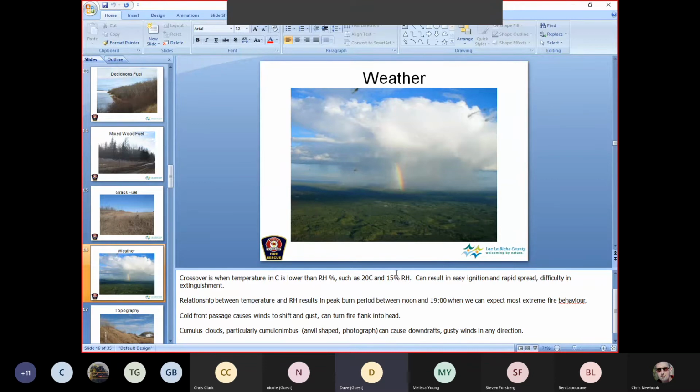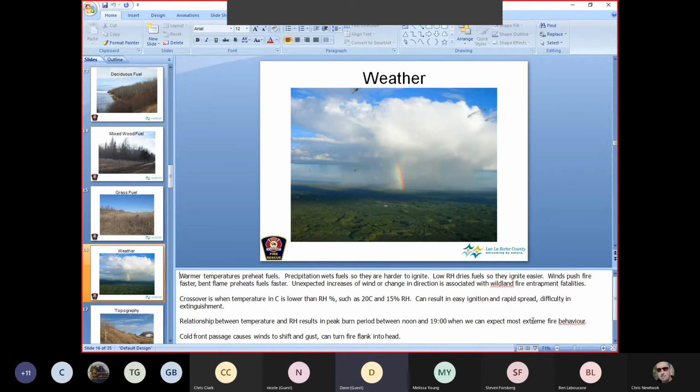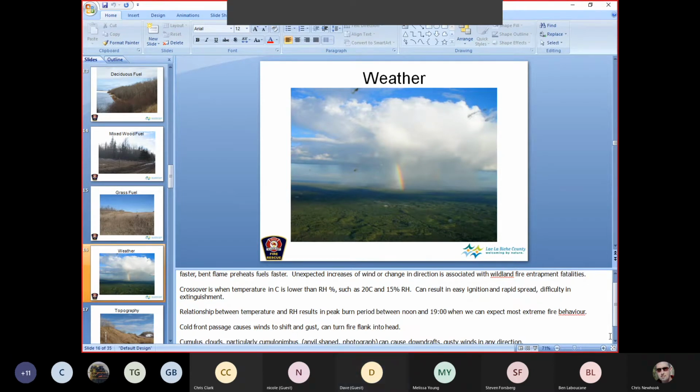So that's about it for weather. Again, it's kind of quick and dirty, but I'm going to be repetitive, and I know that. We talk about fuel, we really watch those fine, flashy fuels, and we talk about weather. Be aware of increased winds or wind changes, because those are the things that can get us into trouble. All right. So any questions on fuel or weather, let me know, or we can come back to questions at the end as well.